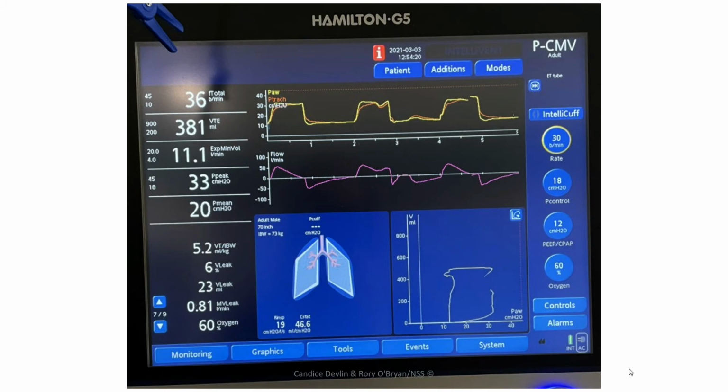So that's what we're going to do here. Let's talk about this vent. Does this patient look good or bad, quote unquote? They have a rate of 30, which is high. They have a pressure of 18, which is okay. They're in pressure control mode. Their PEEP is 12, which is on the high side, and their FiO2 is 60%, which is also on the high side. Their respiratory rate actually is 36, which is high. Their tidal volume is 381, which is okay. Their minute ventilation is 11.1, which is okay, but that's really because the tidal volume is low. The respiratory rate is actually pretty high, so it's all relative. And the PIP is 33, which is okay.